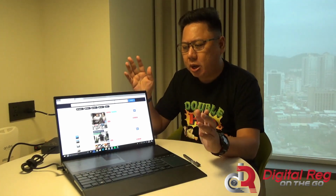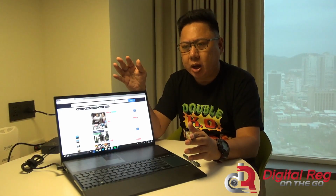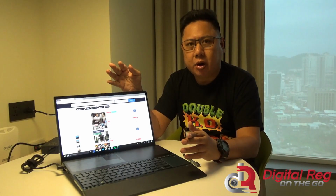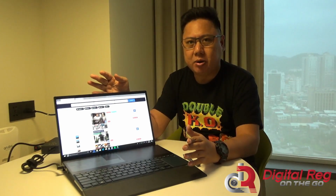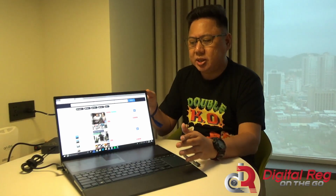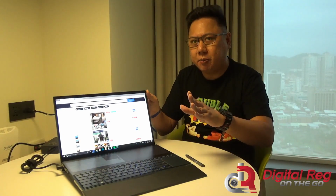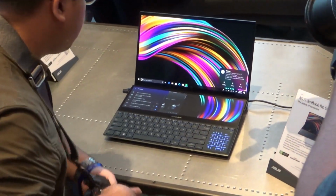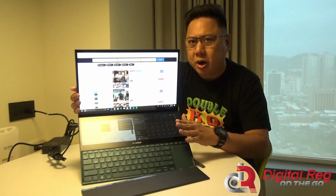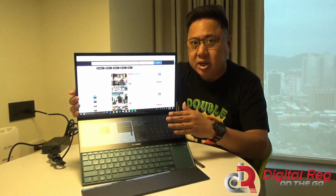Zenbook Pro Duo. This is one of the main product launches of ASUS this Computex 2019. What's so special about this laptop is its dual screen. I'm not sure if you'll be able to see this from your end, but let me try my best here. There you go. So this is your main laptop screen, but the bottom half, where the keyboard is usually placed, instead of the keyboard is the second screen.